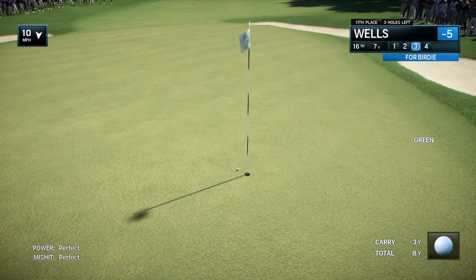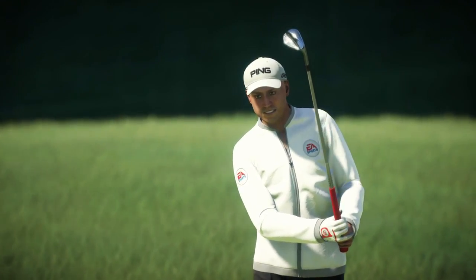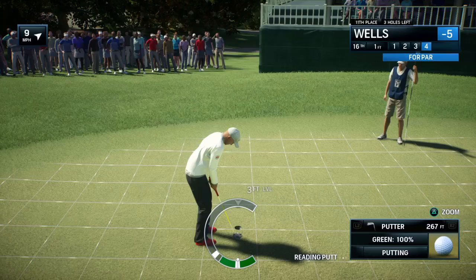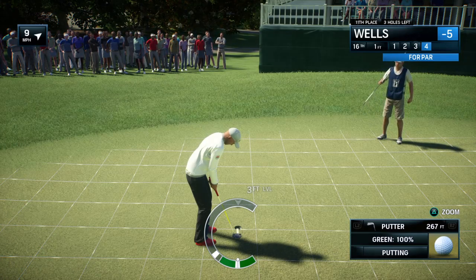Pretty good shot right there. Nudge this one home, finish it up.